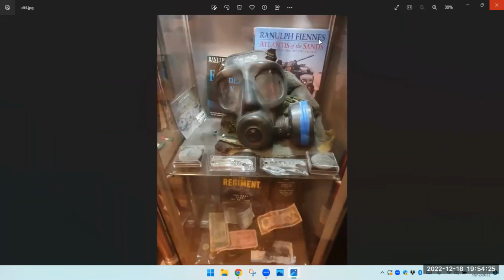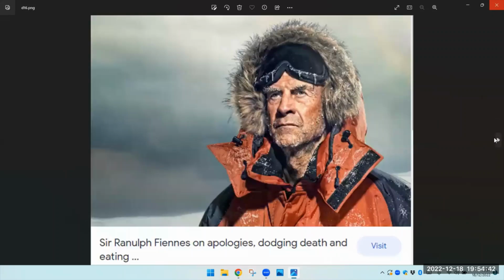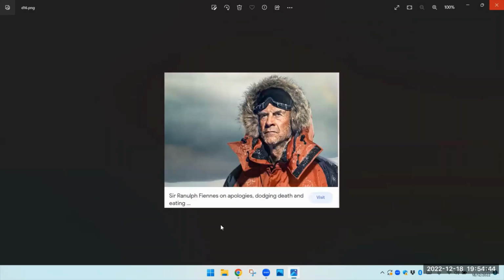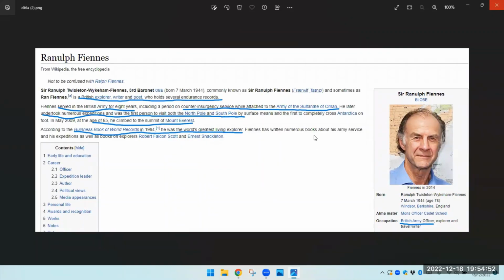Ranulph Fiennes. I thought, are they related? So I'll Google that again. Ranulph is a cousin to Ralph. There I am there. So that's where I knew the name from. Basically, it's Ranulph Fiennes. This was on one of his books. This is quite an adventure. So I'll just Google him.